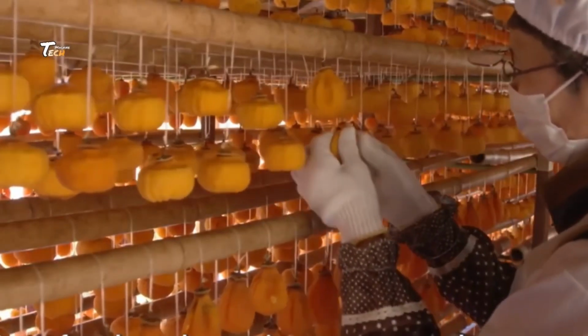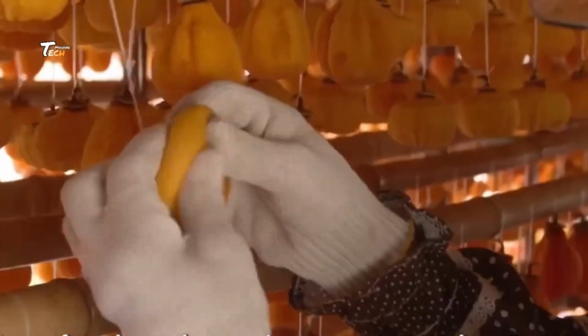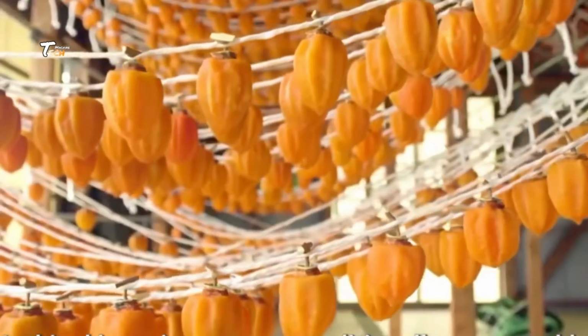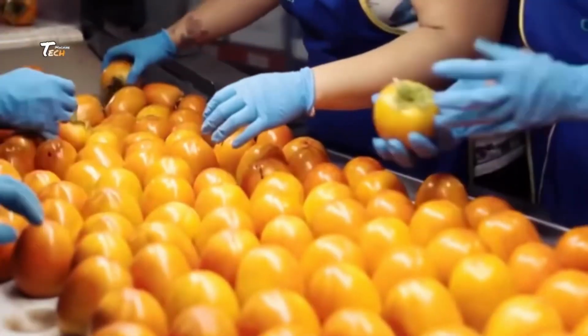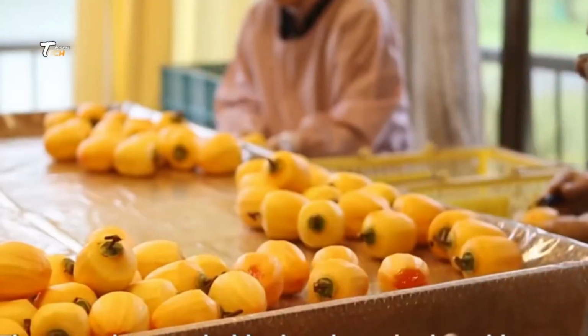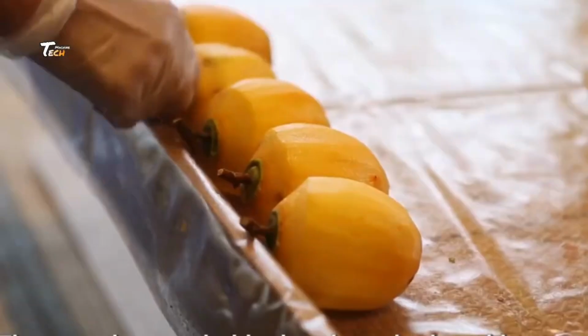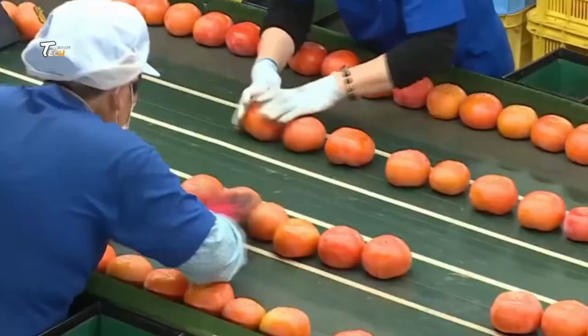The goal here is to reduce the moisture content to just the right level so that microorganisms can't thrive, and the food stays edible for much longer. There are several types of drying technology used in factory farms today. Let's break down the most common ones.